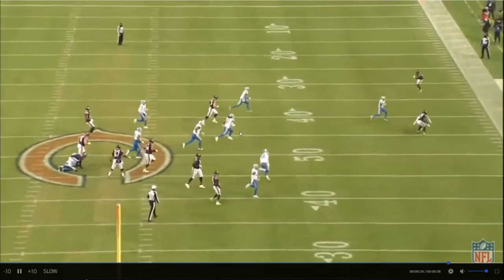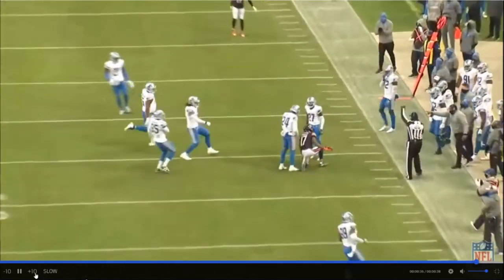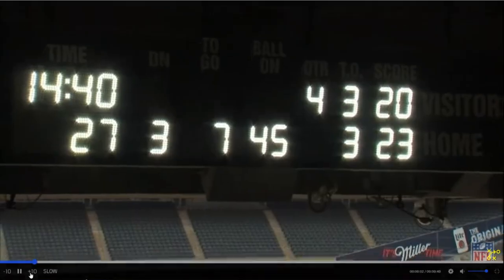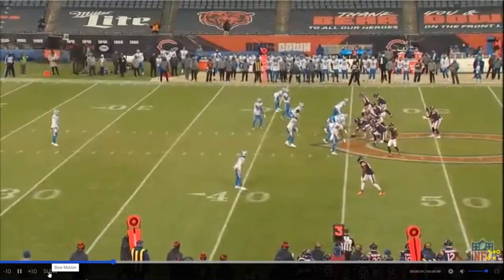I don't know. I don't really like the design. Why curl over the middle? I just feel like you could have flooded that. But anyway, completed. Third and seven. So one of the few money downs. Motion over to a 2x2.